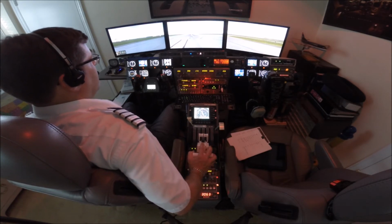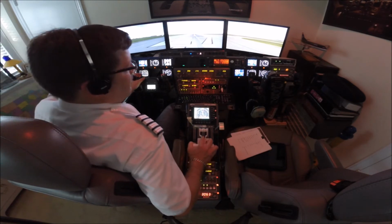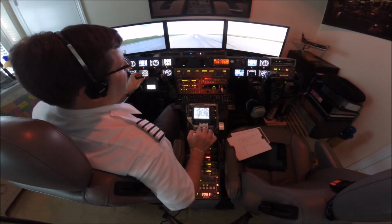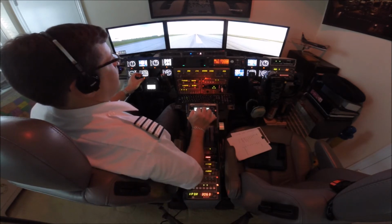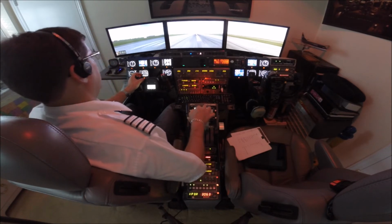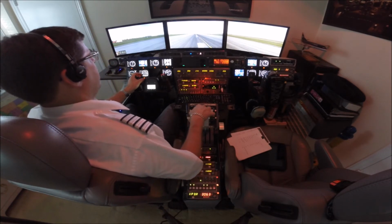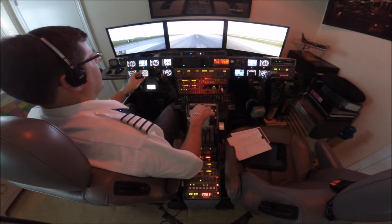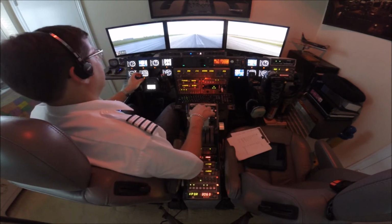Alright, this is runway 27 left. Engines 40%. They're stable. And takeoff power is set. Airspeed is alive. 80 knot cross check. 2 good engines, continue the departure.